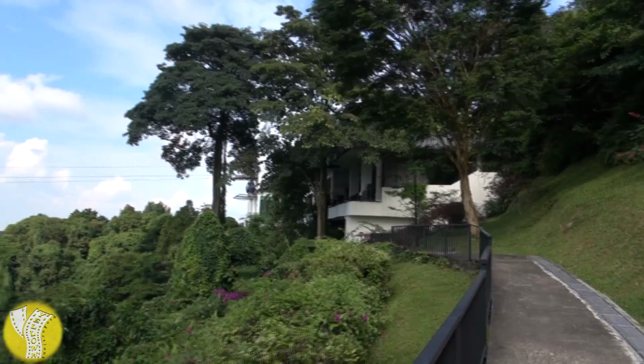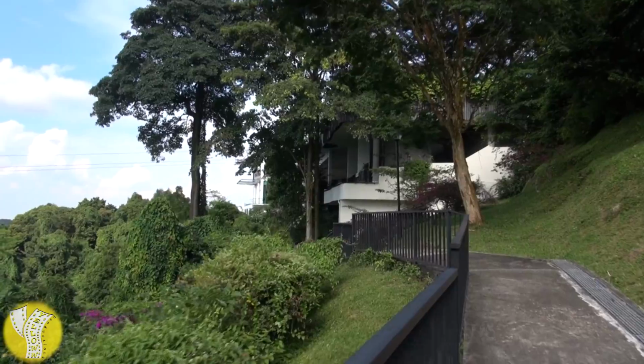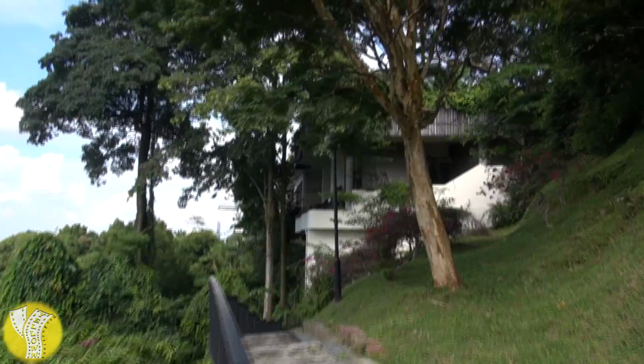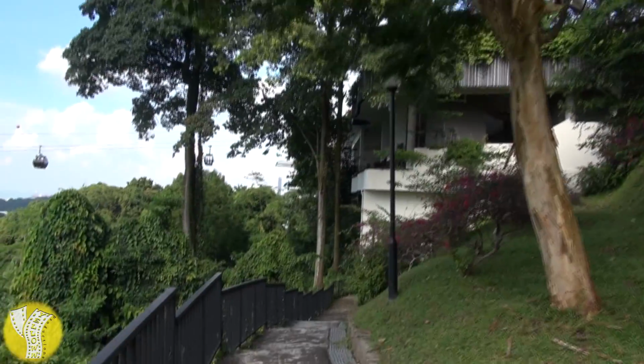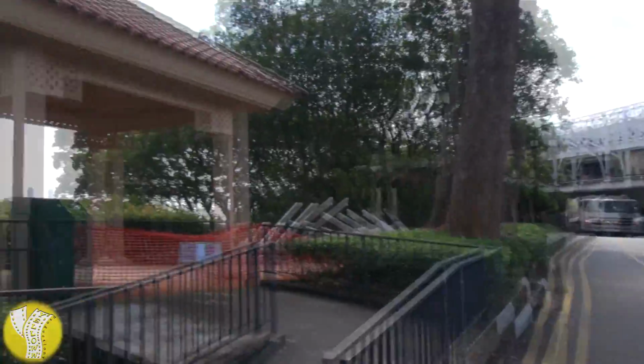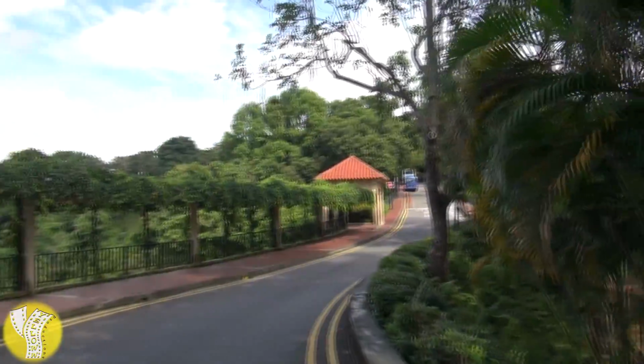After a few minutes in Faber Park, you will reach the Jewel Box, the building that the Sentosa cable car comes into. This is a great place to stop to get a drink, use the restroom, or maybe just enjoy some air conditioning. After leaving the Jewel Box, you will proceed on the Southern Ridges Trail towards Henderson Waves.